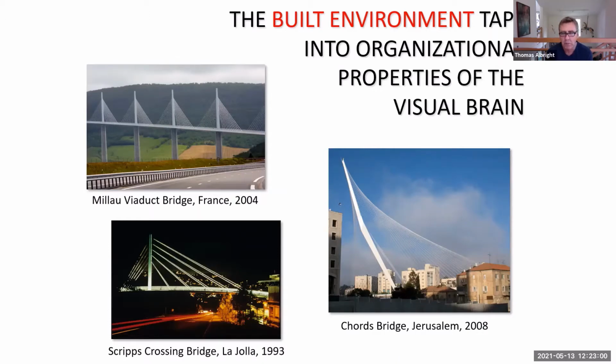This is perhaps my favorite example, the cable-stayed bridge. This is the most commonly built highway bridge in the world today. And there are a lot of engineering and material science reasons why that's true, advances in both of those fields, but it's also almost universally regarded as an extremely beautiful structure.